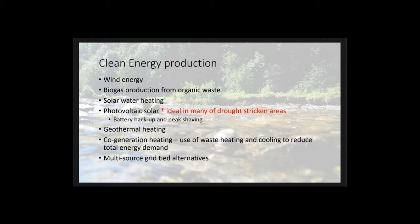When I first looked at PV for my house 7 or 8 years ago, it was 65 grand. Today, that system's half that. So the technologies are improving. Even if you've tried penciling something out in the past, maybe re-look at it, because they're getting more and more economically efficient as we go on.